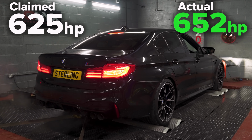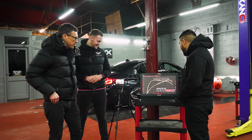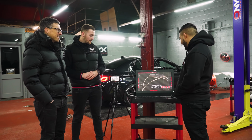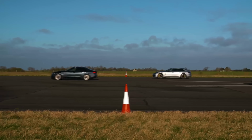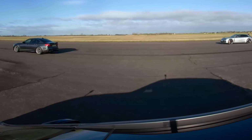So 652 horsepower, it's supposed to do 625. I knew BMW were a bunch of liars on the performance of their cars. Right, torque though, so it's supposed to do 750. What's it actually doing? What's peak torque? Okay, well torque, best one we got is 863 newton meters. What? Wow. 110 newton meters over. That is nuts. You know what, drag race these cars, right? And the BMWs, they win those drag races, and especially in the rolling races as well, they absolutely just fly.